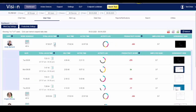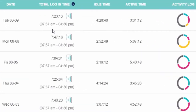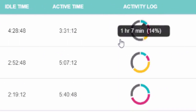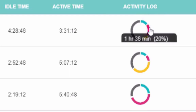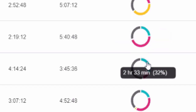So let's drill down and look at the week as a whole and look at the hours that he logged in and when he checked out. The activity log will actually now give you the details of that particular day. 3 hours and 31 minutes was considered active time, but was it productive? So you can quickly just look by the pink that we were saying was unproductive, and then here on Thursday, he had a really good day.